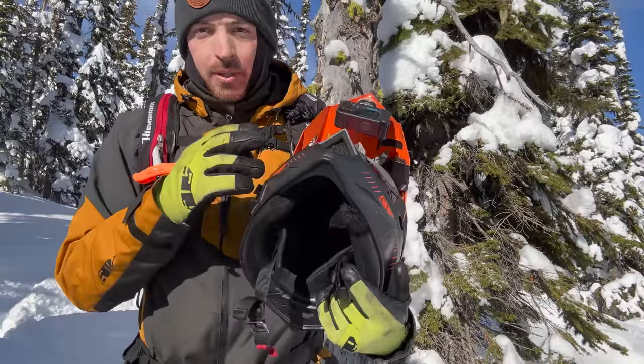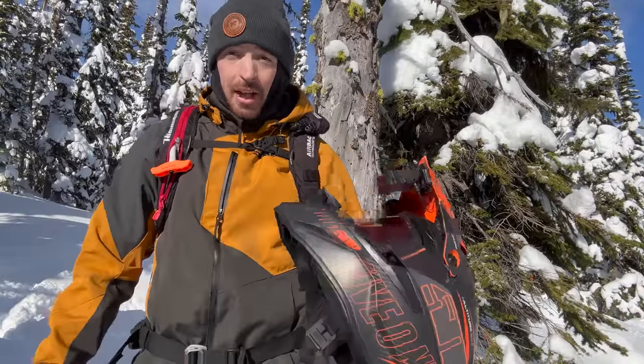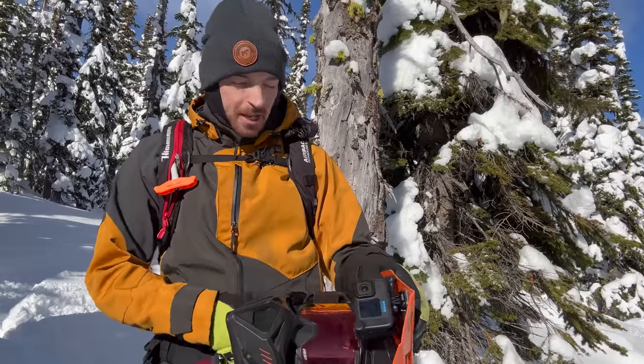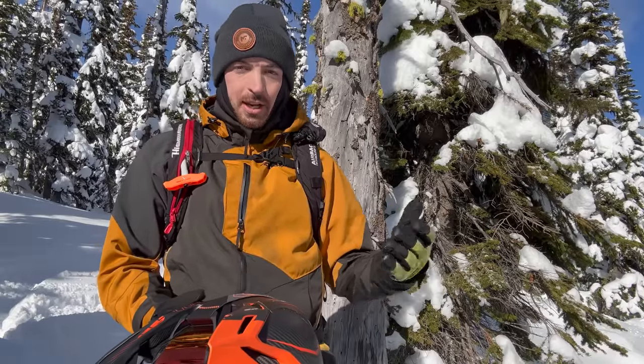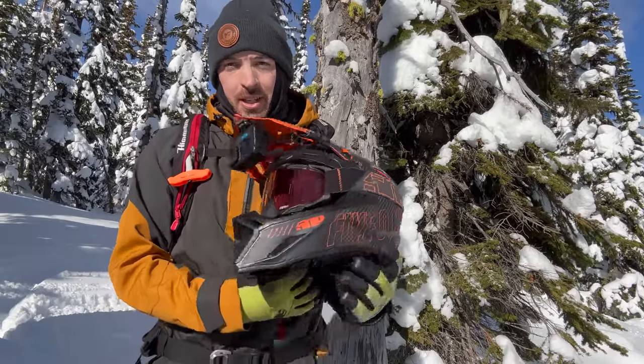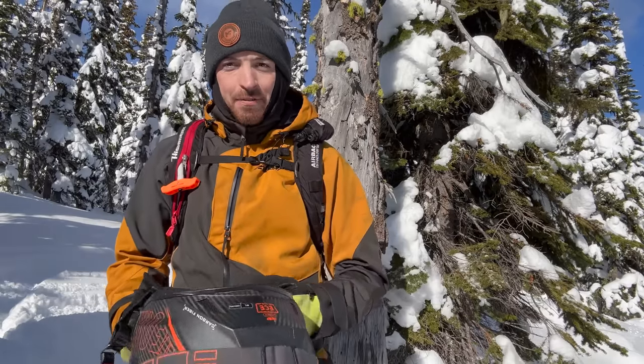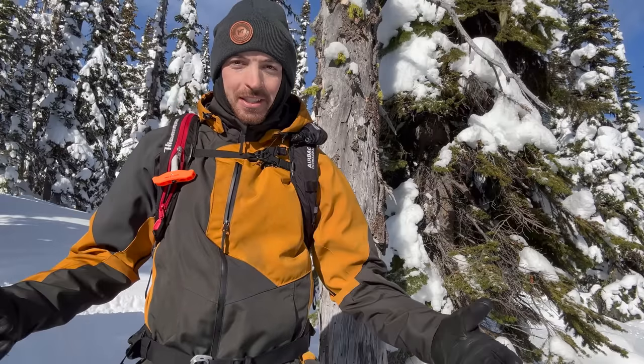Then the goggles, we've got the Sinister X7s. I don't like to run the heated goggles personally. I know lots of people love them, but for me, I almost find I fog up worse if I'm running the heated goggles and they're not turned on. And these I pretty much never fog up. I don't know if I'm just not breathing heavy enough, not sweating enough. But if you're somebody that's fogging up all the time, you're definitely going to need those heated goggles.